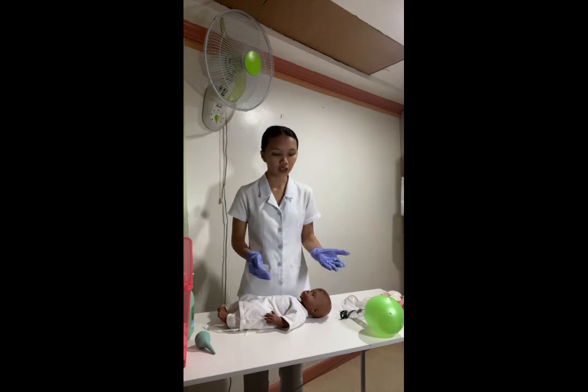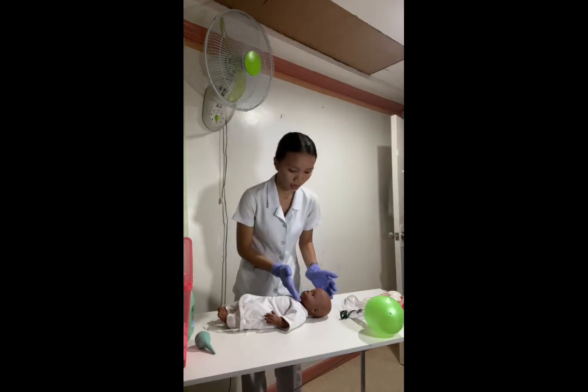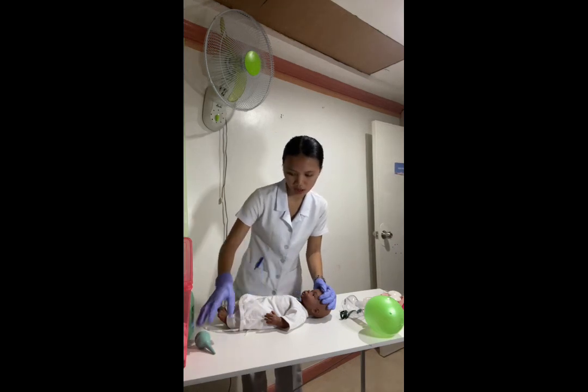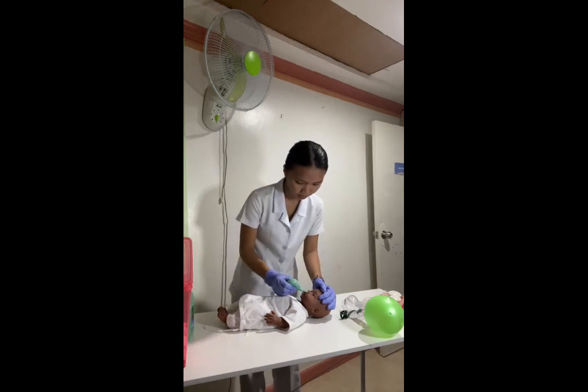So next we have to open the airway and suction if necessary, because suctioning is essential for proper breathing. So we have to lift the chin while holding the head of the baby and then suction it.